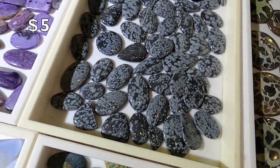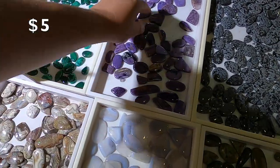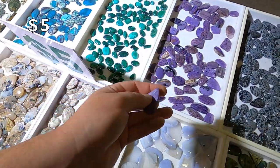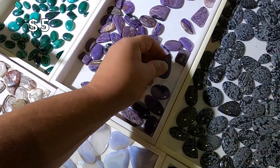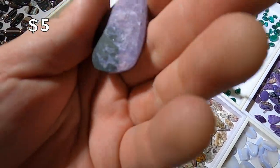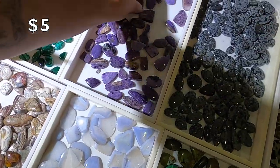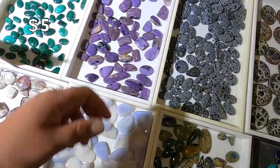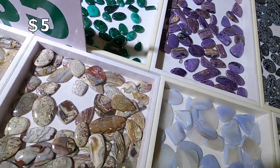Some snowflake obsidian. Some charoite. Back in the day, you would not find this material for $5 in almost any quality. Very nice stuff. Some people might say this is a lower quality charoite, but where I live in Taos, New Mexico, or even Santa Fe, Albuquerque, you would find this inside of silver or gold for so much more than $5. These guys are great price, and you won't find too much charoite at this price.